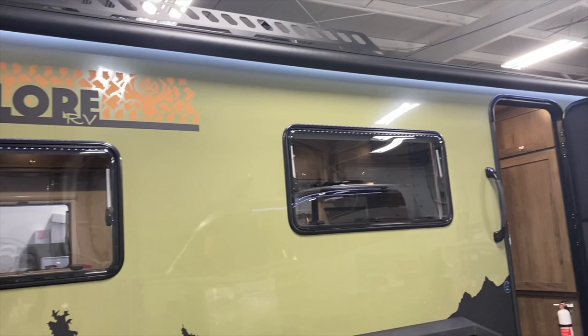Now, there was one other camper trailer that we were looking at that was off-road capable to the degree that we want. And that was the Xplore RV. Yes, and man, that was very nice. Because their original design was for ice fishermen. And then they decided to have an overlanding version.